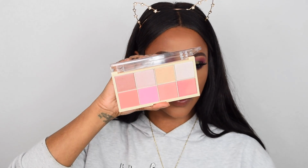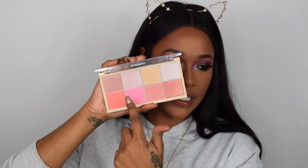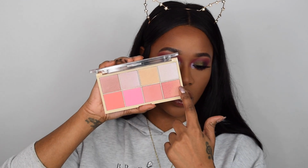Now we're going in with the blush and highlighter palette. So yep, that's all it's called, blush and highlight. So this is what the inside of this one looks like. These three are matte and then all of these are shimmer.